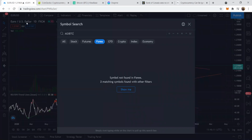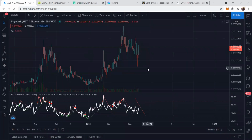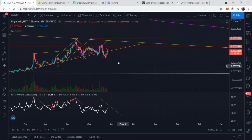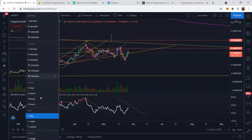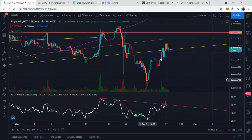AGIX against the, actually no, the AGIX BTC pair. We're going to change the name as well soon. So let's have a look at AGIX against BTC. Wow. It is a mess on the daily. On the 4 hour, it's still a mess.